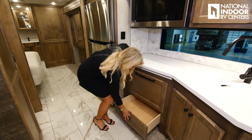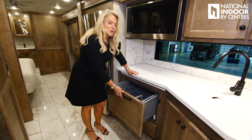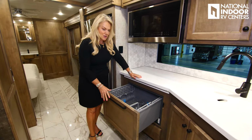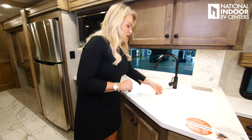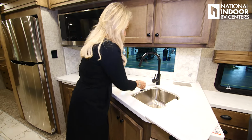Then we have a nice big drawer here. And then the dishwasher, which is put in here as a high drawer. I love that so that you don't have to bend over and get into the contents of the dishwasher. Now let's check out our dual bowl sink. So we've got our sink covers.